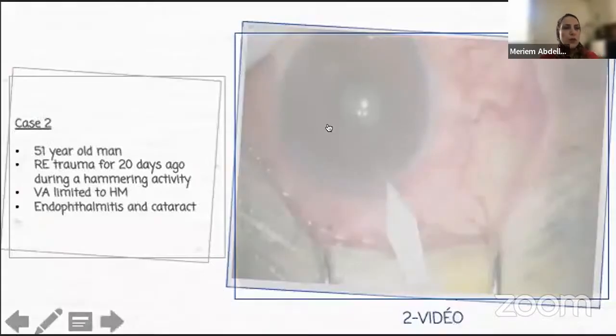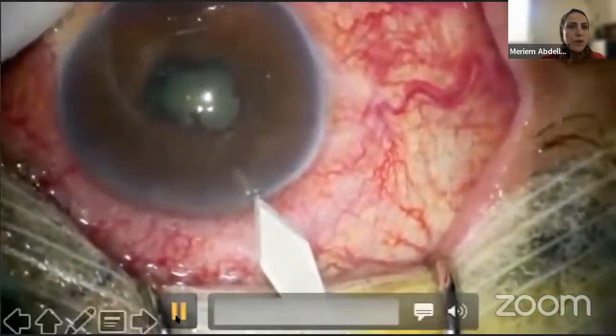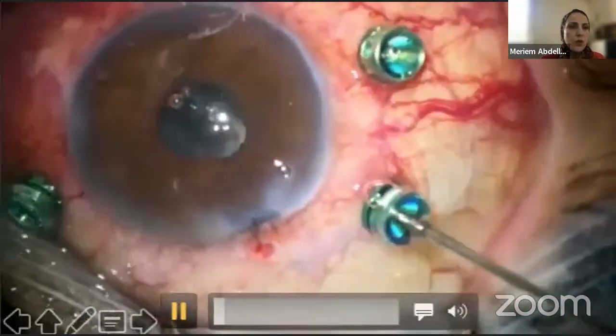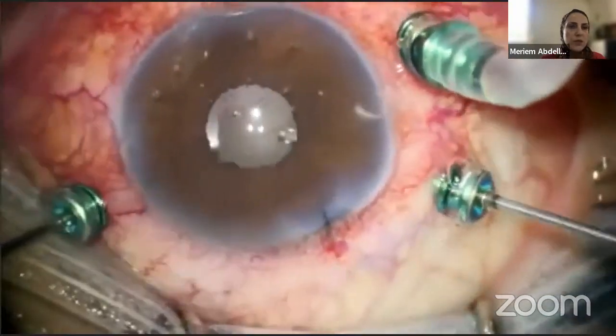Case number 2 was a 51-year-old man, with right eye trauma 20 days ago during hammering activity. Visual acuity was limited to hand movement, with endophthalmitis and cataract. We start the surgery with standard posterior and anterior vitrectomy. The PVD was already done, and we are freeing the foreign body from its vitreous attachment and its fibrous capsule.